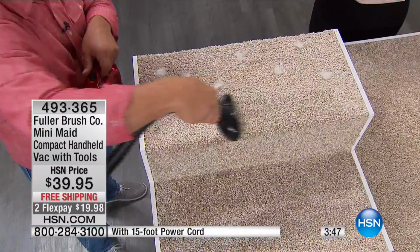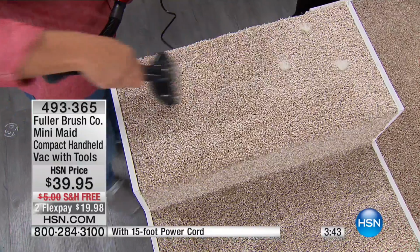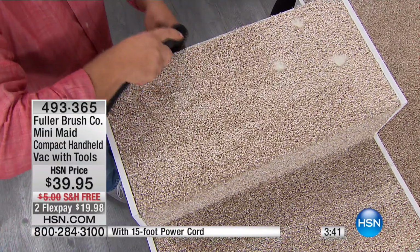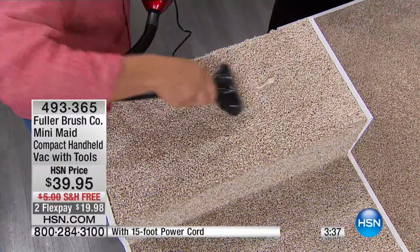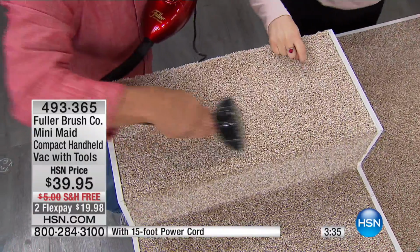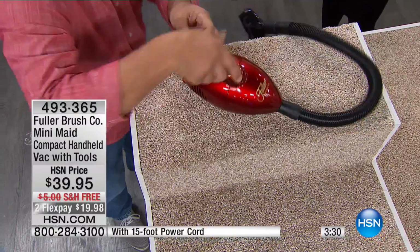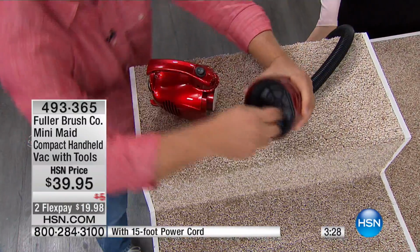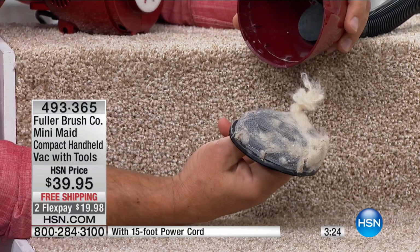And of course, if you've got pets at home, you take pet hair with 600 watts of power. That pet hair doesn't stand a chance. Take a look at that. I mean, with that brush and the 600 watts of power, there's nothing left on there. But look, we'll open this up and show you again what's inside. With 600 watts of power, it gets everything, even pet hair off of your stairs.